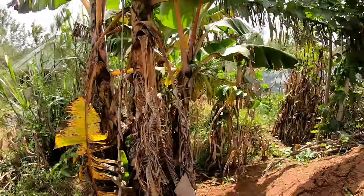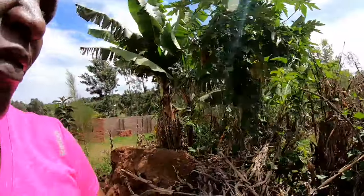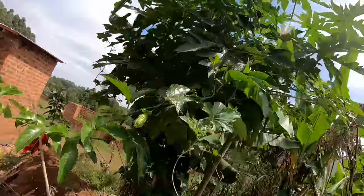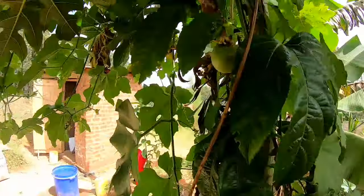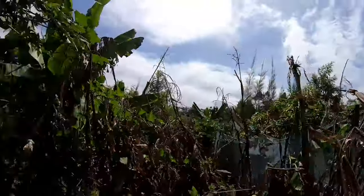So, let me go and see the bananas. I don't know if we have a passion fruit here, guys, so that I can also give my children fruits today. Let me see if I'll get passion fruits. Oh, these ones are not yet ready. I had seen one. Oh, it's so small. Let me go see on the upper side.